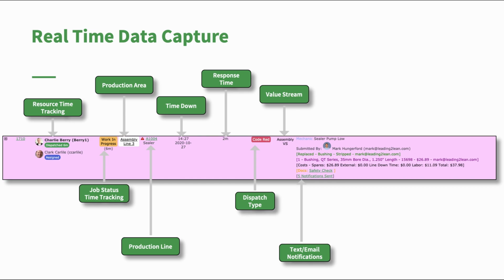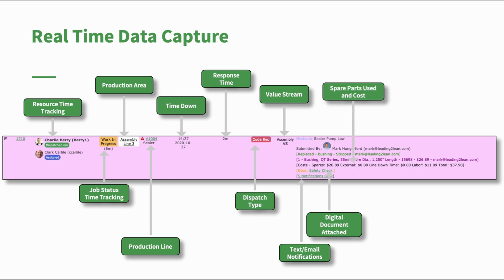The system can send out texts and emails based on the event that's happening. So whether it's the line or the person or whatever, it's sending out notifications. We're capturing this all. This all happens immediately when the dispatch is put into the system. One of the advantages of a digital production system is its ability to have digital document control. And so you can tell the documents when to attach to the event. So you're getting digital documents that are going to attach precisely to the event.